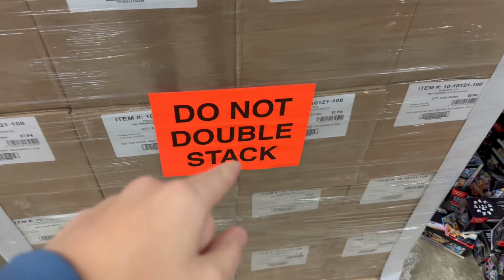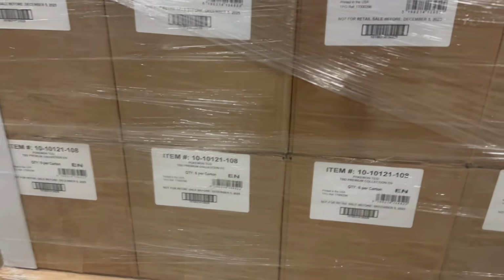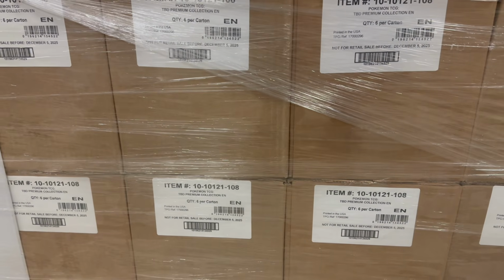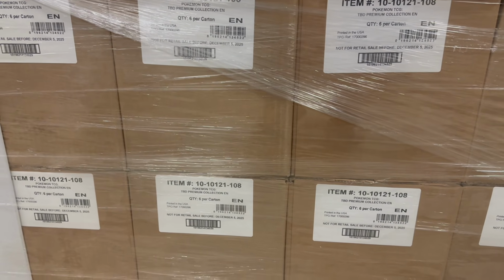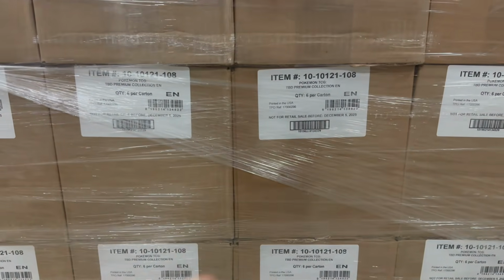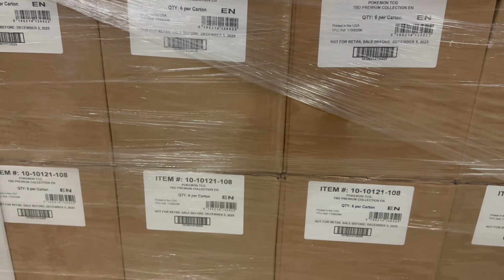First pallet right here, I don't even know how many we have here. That's why I just took the camera and started recording. Probably going to have to split this up. But in this first pallet, we have the TBD Premium Collection boxes. Let's see. Not for retail sale, December 5th. So I believe this is actually a whole pallet of the Mega Venusaur EX collection boxes.